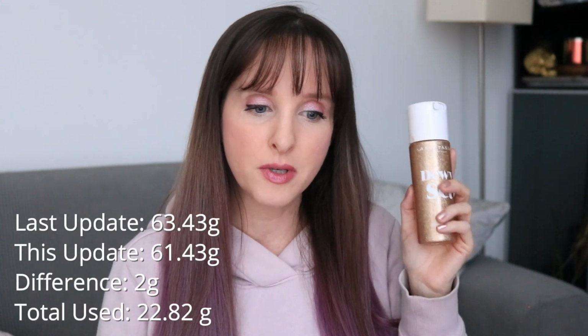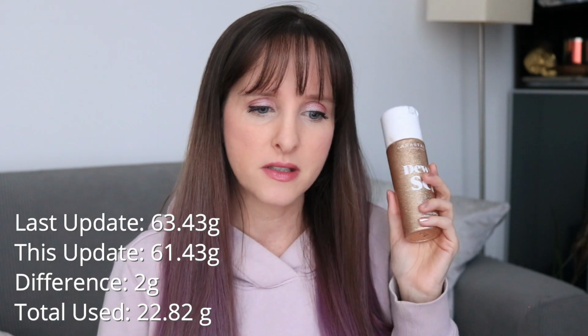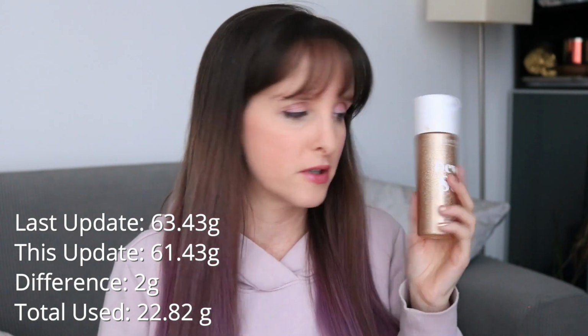So last month this was 63.43 grams. It is now 61.43 grams. That's a difference of 2 grams. And in total, I used 22.83 grams. This was pretty low to start off with, so I'm not super surprised that I finished this up. I'll talk about the things that I'm rolling in at the end.